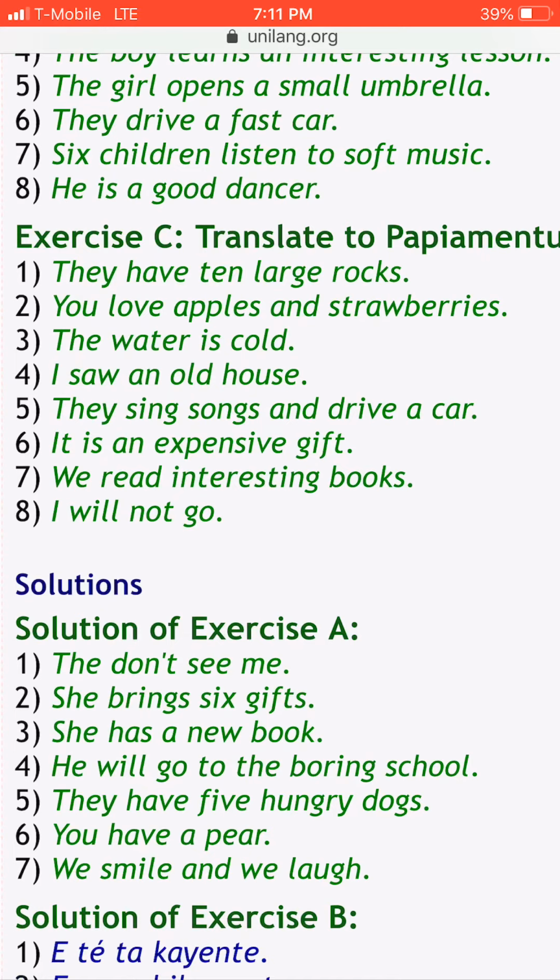Exercise C. Translate to Papiamento. They have 10 large rocks. So, large rocks. Barranca grande. They have 10, or Nanja 10. 10 Barranca Grande. 10 Barranca Grande.